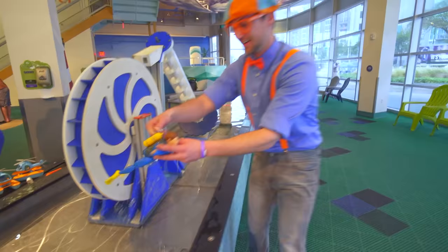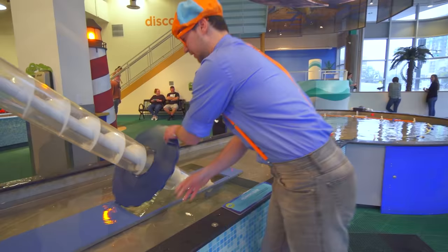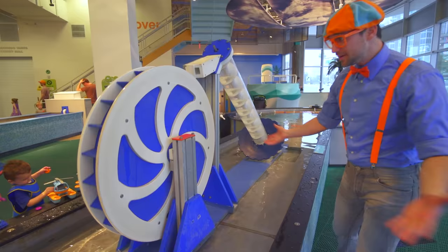Speaking of fun, look at this. It's a screw that's halfway in the water and out of the water. So when you turn it, it brings water to the top. Whoa! And water, when it reaches the top, it comes out of the spigot. And then it turns the wheel. Wow, this place is so much fun.